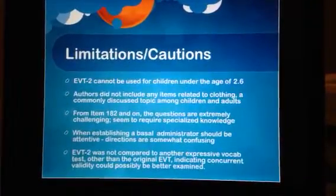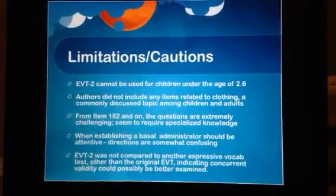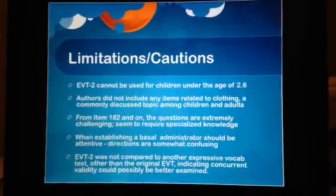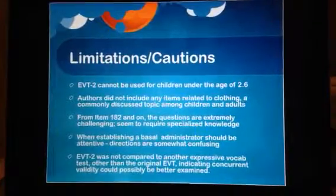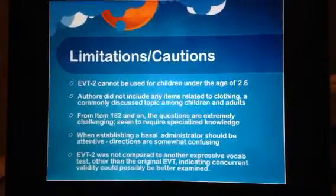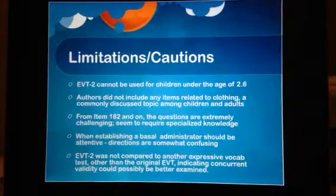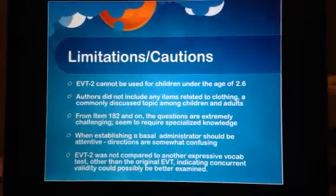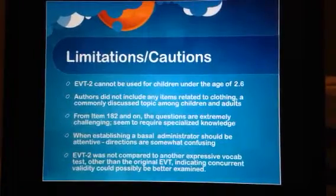Some limitations and cautions are that the EVT2 cannot be used for children under the age of 2.6. The authors didn't include any items related to clothing, which we felt was a fairly commonly discussed topic among children and adults. And then from items 182 and on, the questions were very difficult and seemed to be well beyond common vocabulary knowledge. And then when establishing a basal, the administrator should be very attentive because the directions are somewhat confusing. And lastly, the EVT2 is not compared to another expressive vocabulary test, indicating concurrent validity could possibly be better examined.